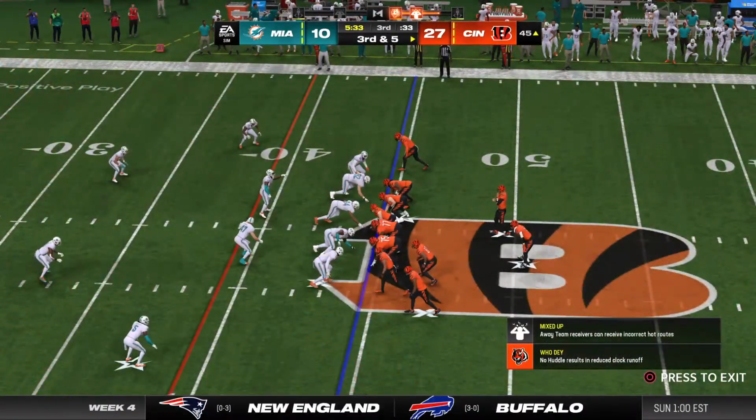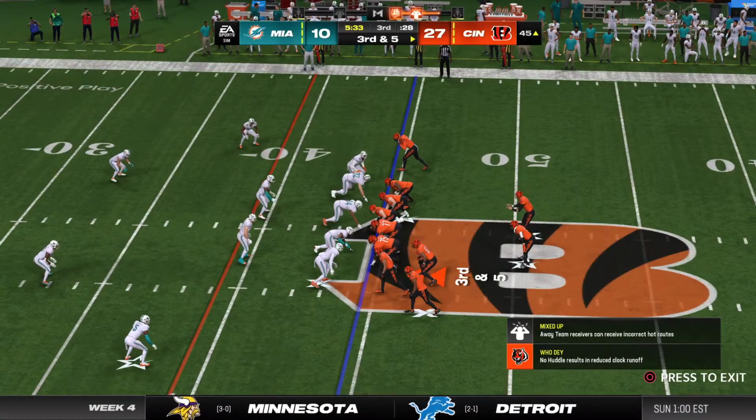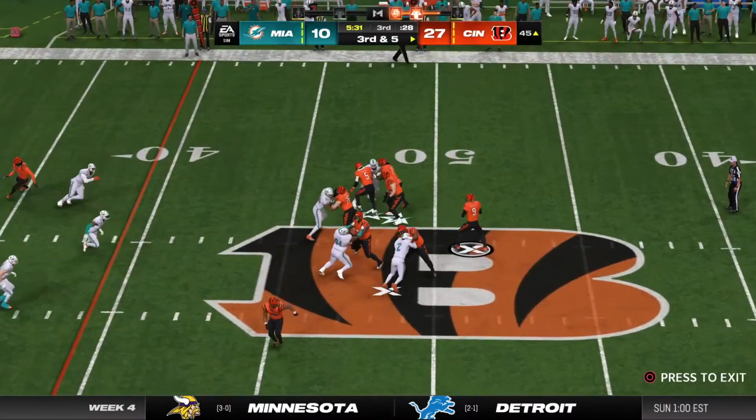That is a rare incompletion from him. He's been on point this entire game. He has percentage completion-wise way up. Not that time. Off the play fake.